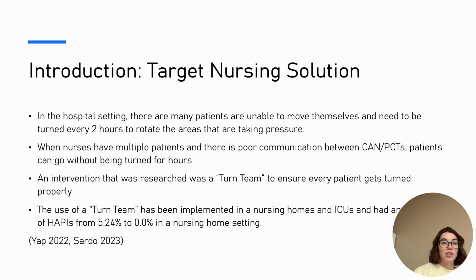So, targeted nursing solutions. In the hospital setting, there are many patients that are unable to move themselves and need to be turned every 2 hours to rotate which area of their body is taking the pressure. When nurses have multiple patients, there can be poor communication between CNAs, PCTs, and nurses, and patients can end up going hours without being turned.